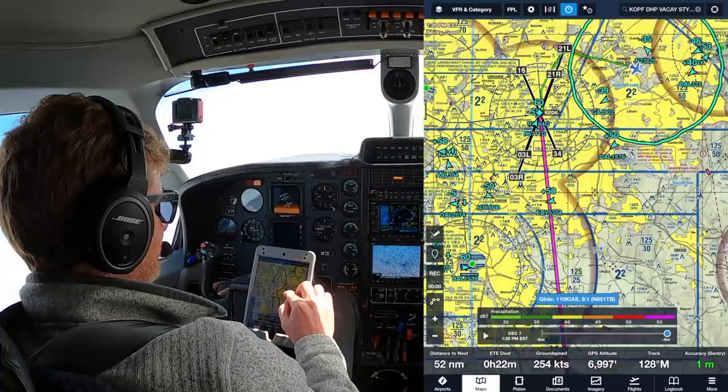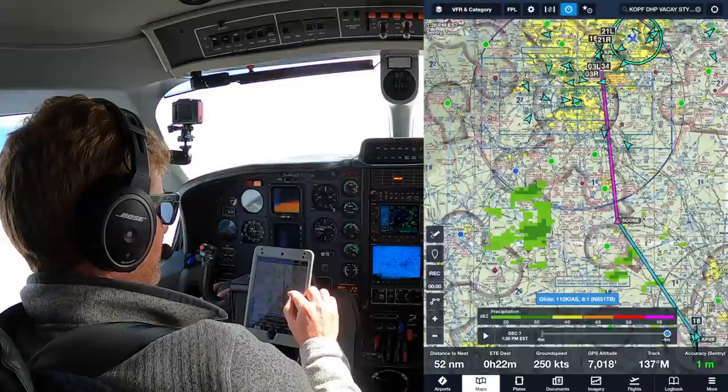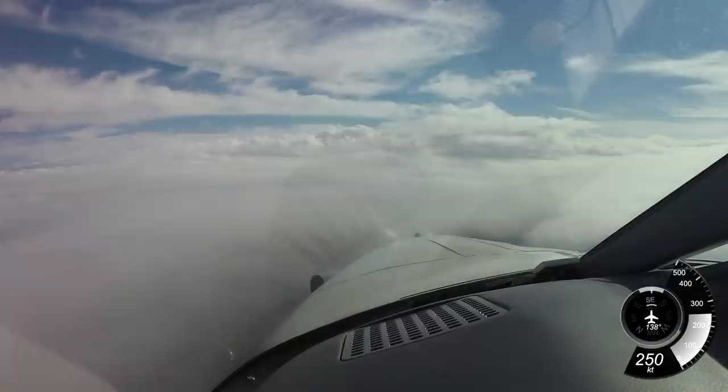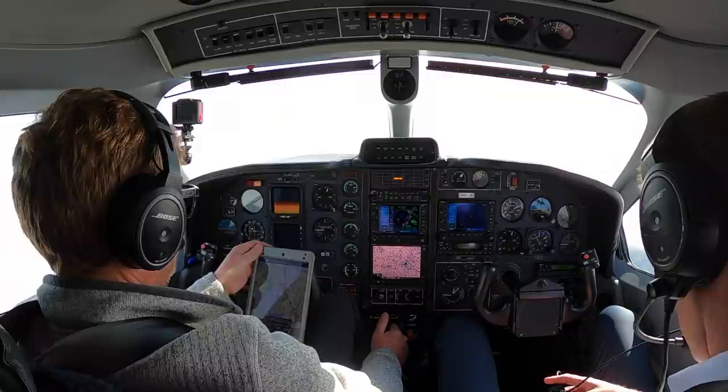Yeah, there we go. Got a few little showers down that way, as you can see on the iPad. And out the front window, you'll see those same showers with a little bit higher clouds down that way. So this is the iPad mini that I'm using today.